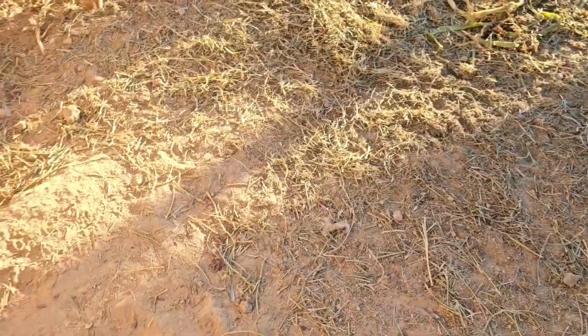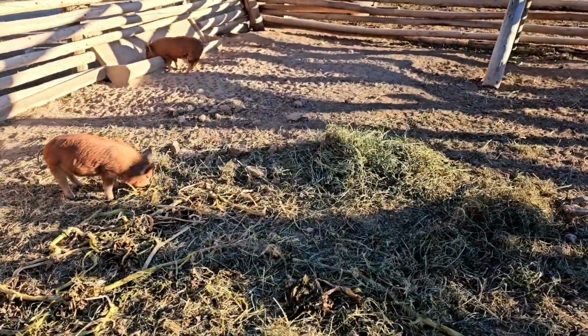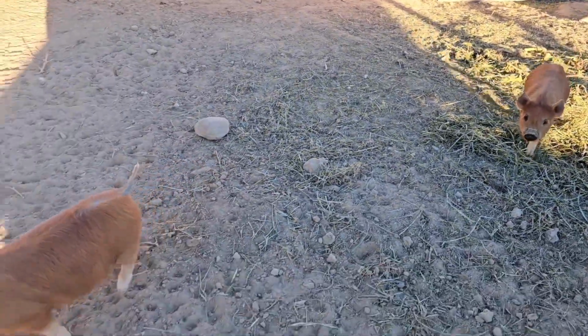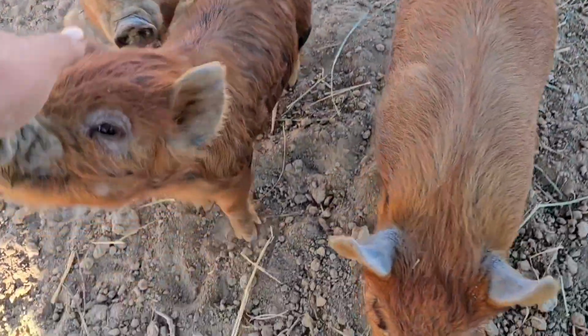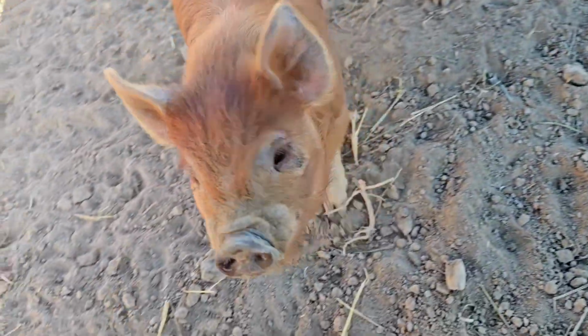You know, let's step in here. Let's take a step in the pig pen, get a little bit better view, get that sun out of our eyes. Turn around here. There we go. That's nice. This one is following me. Thinks I got some treats. Come here, you guys. Oh, you guys are so precious.